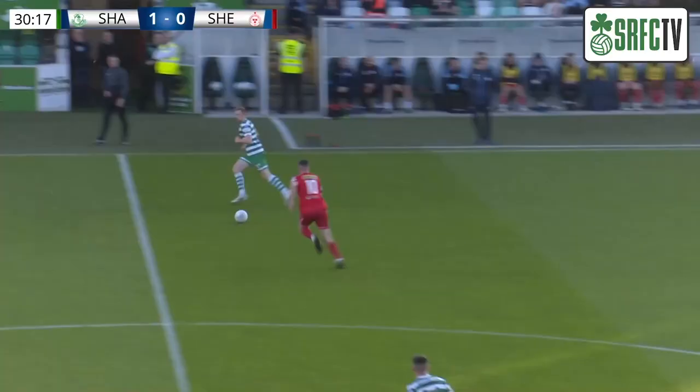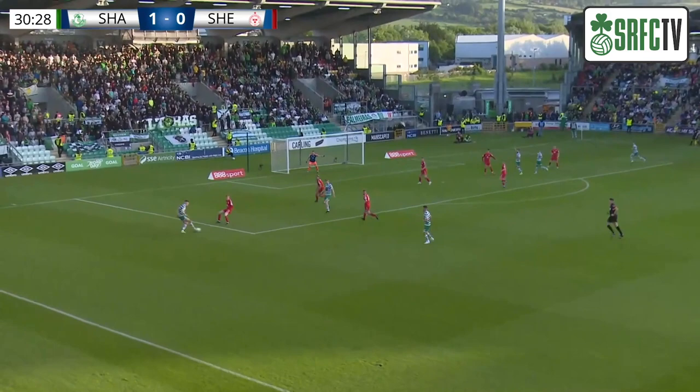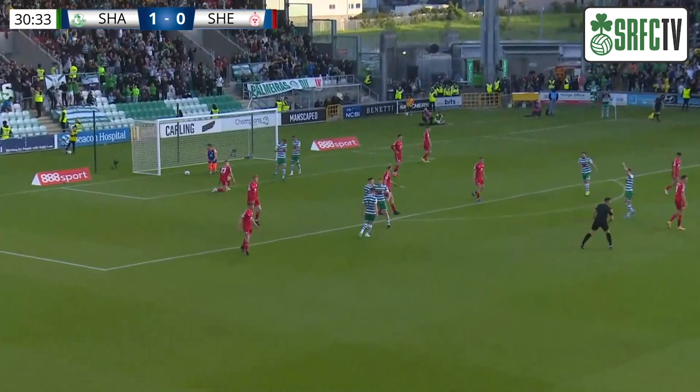Here's Sean Hoare. Kiki was closing him down. Played inside to Burke. Lovely crossfield pass from Burke to find Dylan Watts. And now Lyons. Gaffney in the area. The shot from Gaffney. He's found the net. It's 2-0. Rory Gaffney. A brilliant finish.